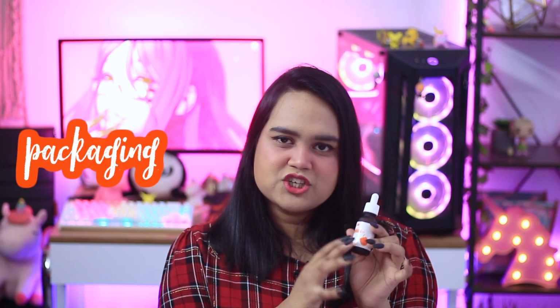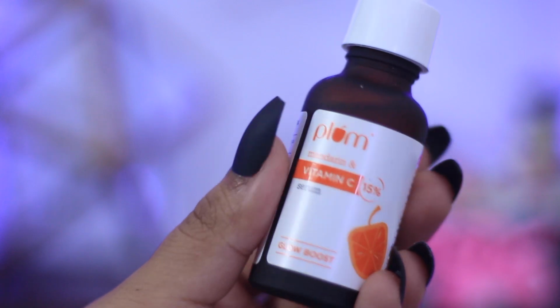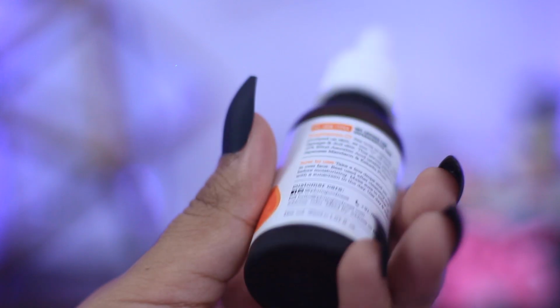Now coming to the packaging, it comes in an amber tinted bottle, and this amber tinted bottle is supposed to block up to 99% of UV rays. But as always, I will suggest you save the box that it comes with. A small chotusa trick that I do is I always store my vitamin C inside this carton and keep it on my shelf, and this trick just adds to the overall efficacy and boosts the overall shelf life. Also store it away from sunlight.